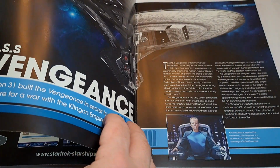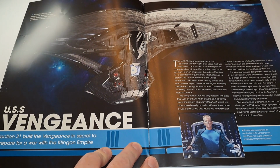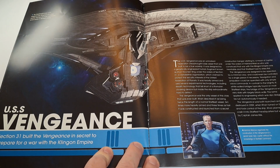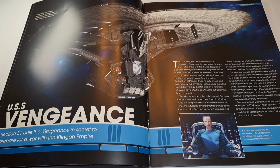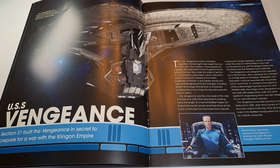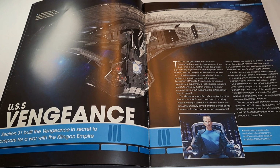So immediately there's a general introduction here about the whys and the wherefores of this vessel. That basically Section 31 felt a conflict with the Klingons was inevitable, and they were going to need more ships like this that were out and out combat ships rather than nice, shiny, friendly exploratory vessels. And that inverse of friendliness is basically what drove the design thinking. Basically, it's got to be the antithesis of the Enterprise. Everything the Enterprise is, this isn't. This has got to be bigger, faster, meaner, nastier, basically. That was the whole design ethic.